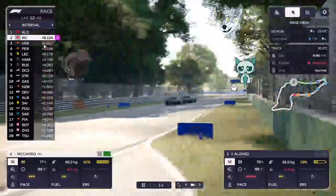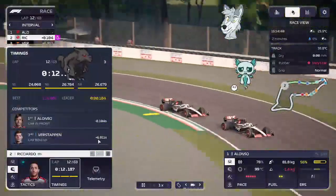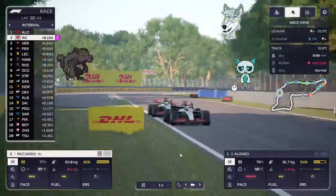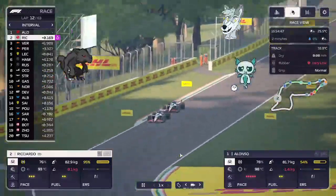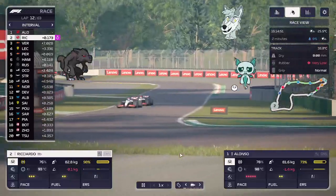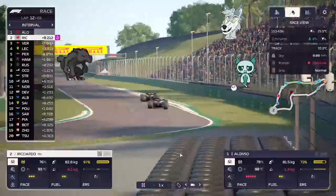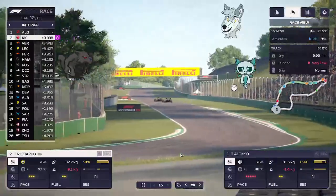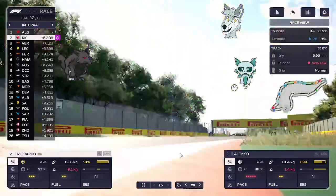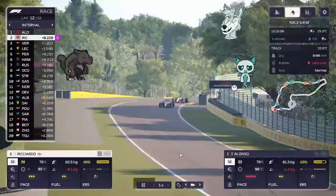Whoa, look at the intervals. I'm impressed. Is that correct? Almost 7. Wow. Considering Max on softs. Wow. I was doing this thing wrong. But of course, this is the first time that I'm out in the lead as well. We haven't had the lead before. We always ended up staying in the back of the field with everybody else.